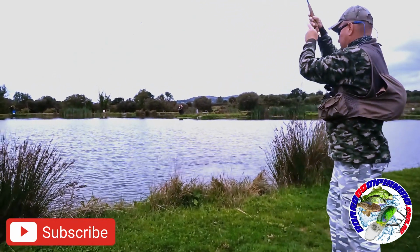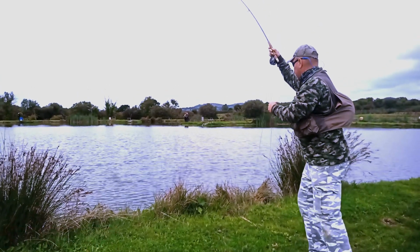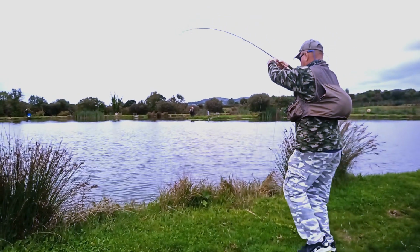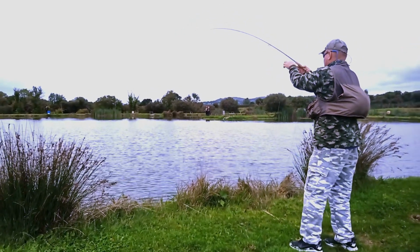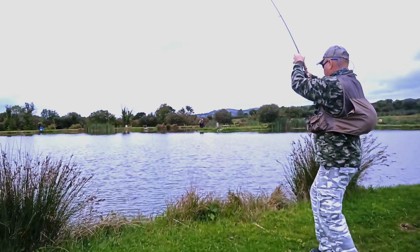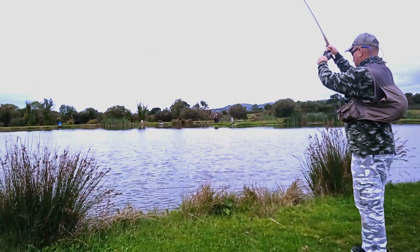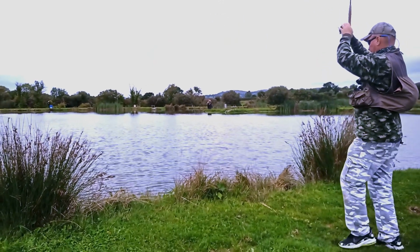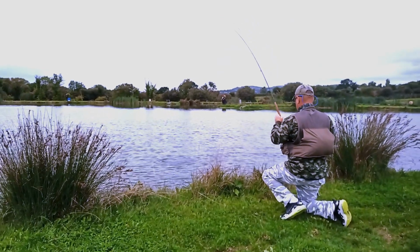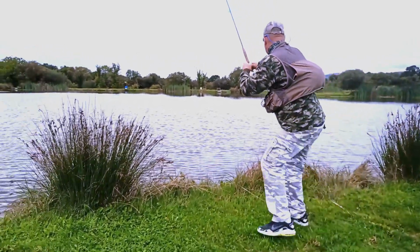That's what I wanted. I'm going to fight this puppy in. It's a nice fish. It hasn't really realized I've got it caught yet. Alright, let's get some control of this fish. Feels like a brownie. Yes, it's a brownie, alright.